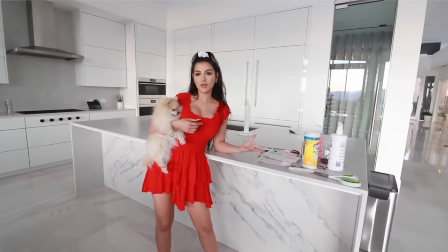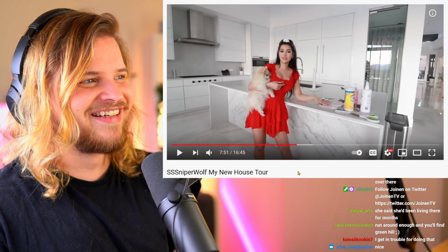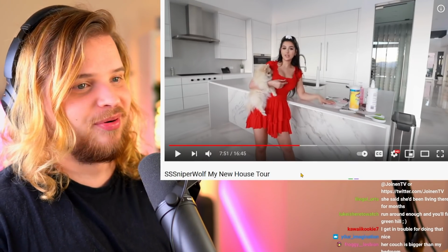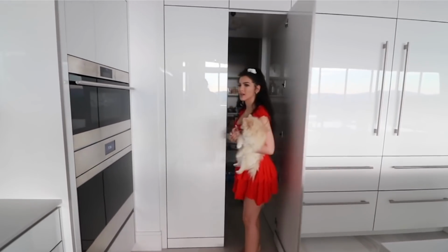So this is my little corner where I keep everything that doesn't have a permanent home, and it's basically things I get in the mail. What? You must have some storage space. You gotta have somewhere to put that stuff. Magic. So over here is the secret door. This is my pantry. So you just touch it and then come on in.